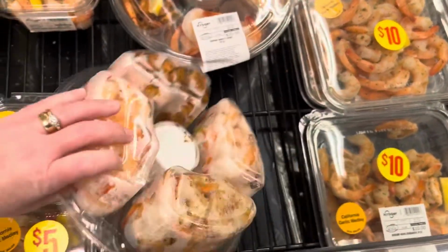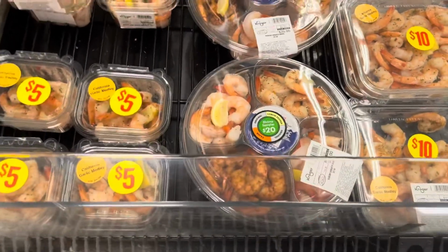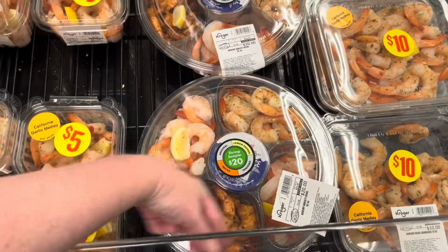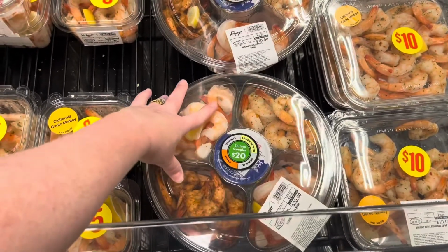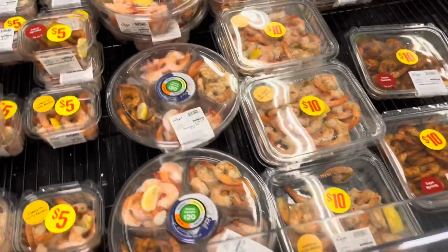And I don't like shrimp, but he does. But he says that shrimp is not very filling. So, do you spend $20 on something that's not going to fill up your party guests, or you, for dinner? I don't know. That's up to you. It doesn't apply to me, but it might apply to you.